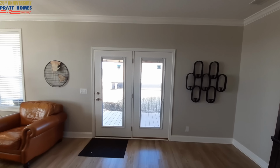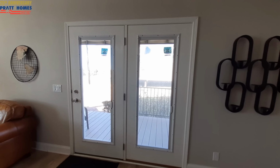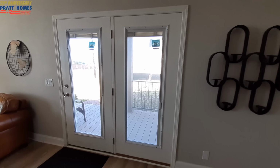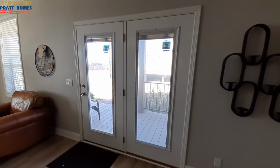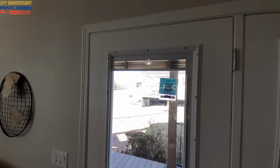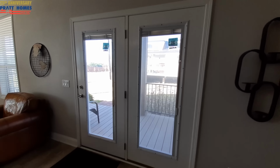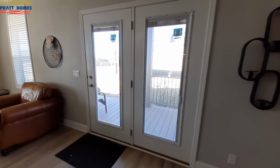Now we're inside. I'll show you this double door right here. Now you can get either a sliding glass door, the French doors, or the double doors that you have there. You do have the blinds built in into the full glass there. Really nice, especially if you got pets and they can't mess with the blinds.